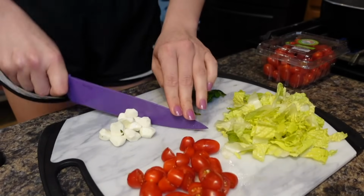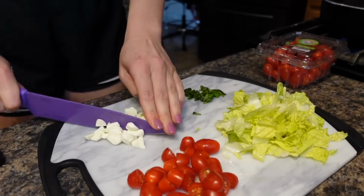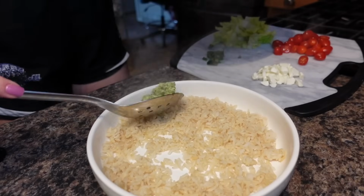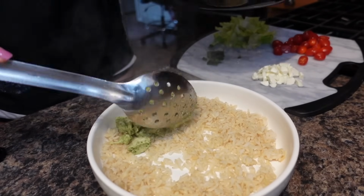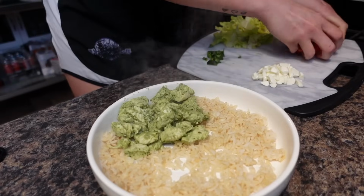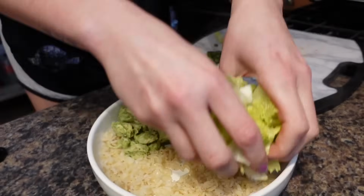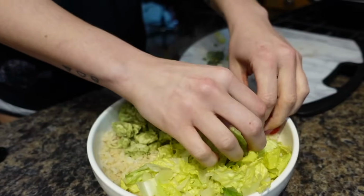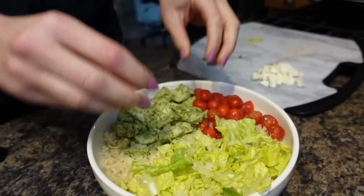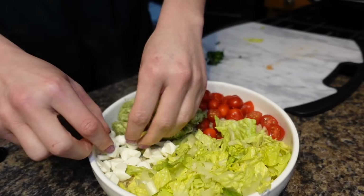But I'm just slicing up the veggies that I'm going to be using, including some grape tomatoes, some fresh basil, and then some lettuce. I also have some mini pearl mozzarella balls that I chop up into smaller pieces, and those are usually 3 points for the serving. And while I've been chopping everything up, I've just had the chicken cooking quickly on the stove. And I like to use a good serving of the chicken because that's most of the protein, and then I also use a lot of lettuce for this one for the crunch.